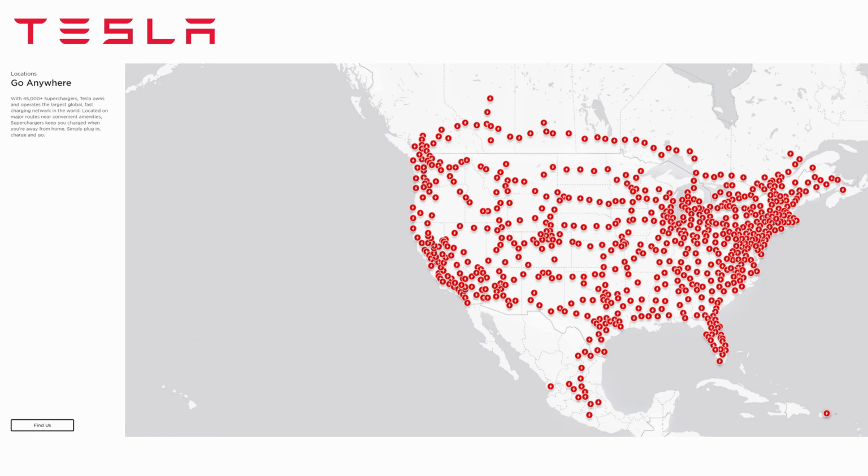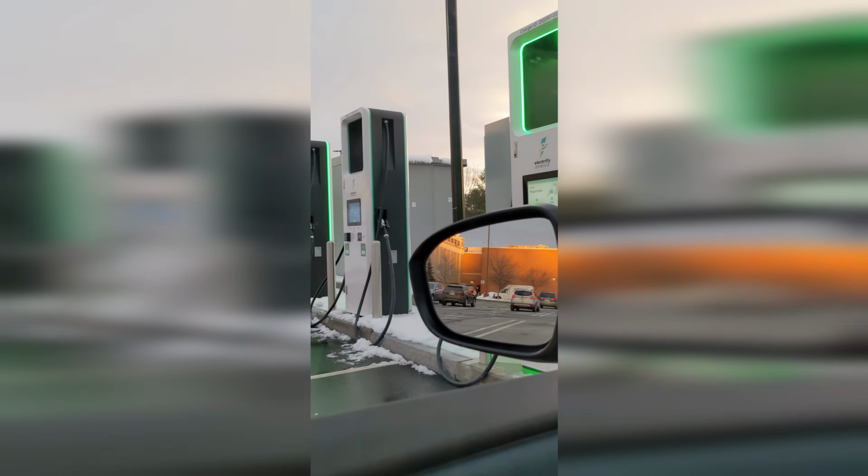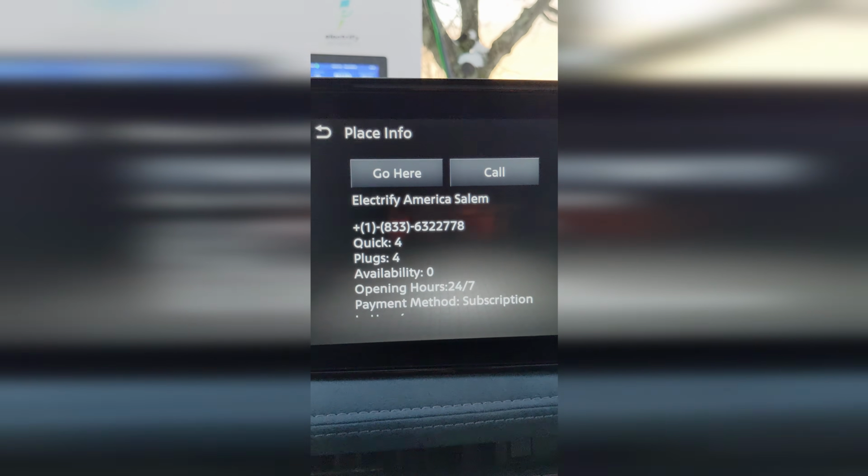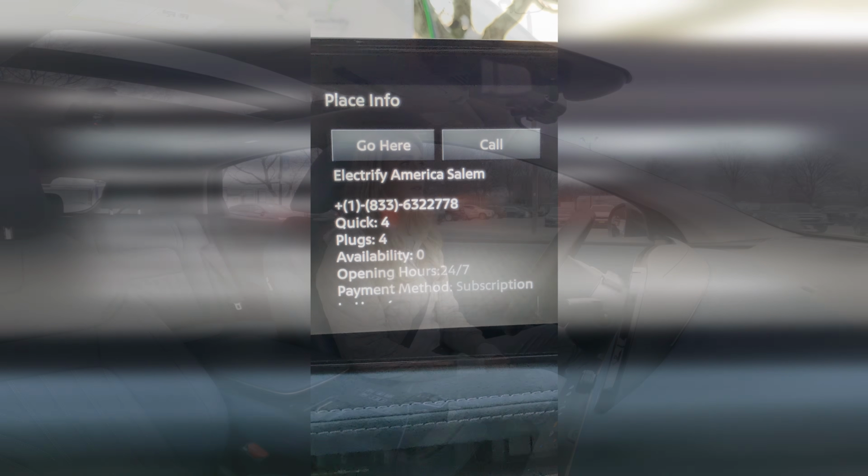I think this is a true game changer for brands like Nissan. But a good route planning system needs to become a priority for Nissan if they want to offer a total charging experience on par with what Tesla owners expect.